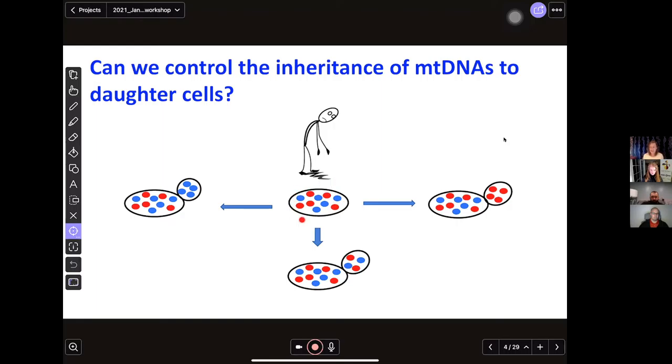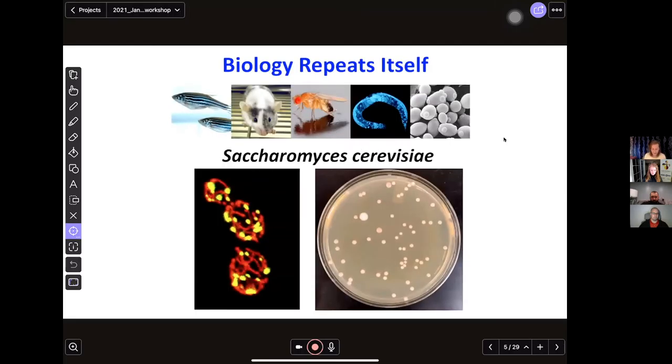So you might have someone who's starting to present a mitochondrial disease. Maybe we can push them back towards good health if the daughter cells that their cells are making only give healthy mitochondrial DNA to those daughter cells. Okay, and so I love this topic that biology repeats itself. We use model organisms because it's too hard to study this just in humans. So, you know, we've got mice and zebrafish and flies, all of these are fantastic model systems.